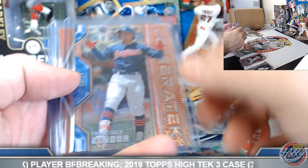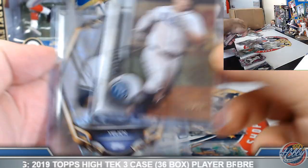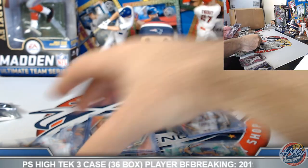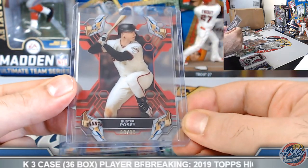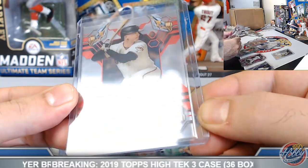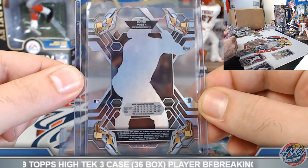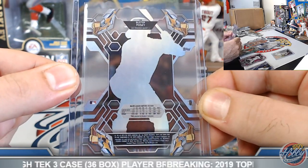Let's mix these in. Orange here, orange there. That's to 99 and to 50. Okay, so lowest numbered non-auto parallel in that case. Oh, Buster Posey. 9 out of 10, sorry. 9 out of 10. Red parallel. Congrats there.